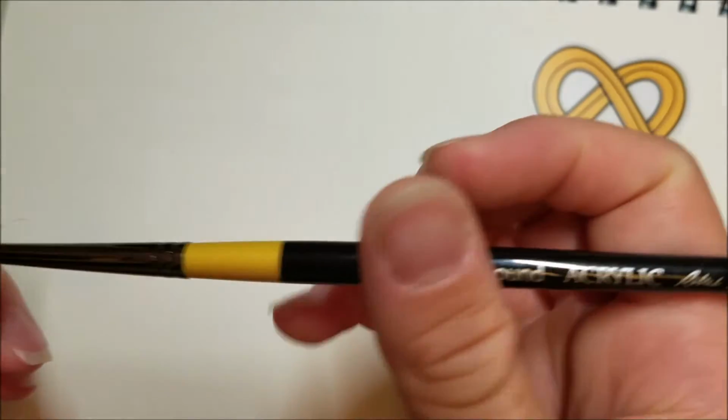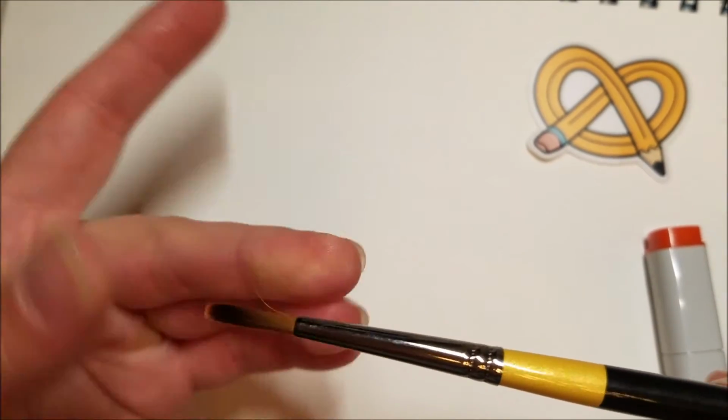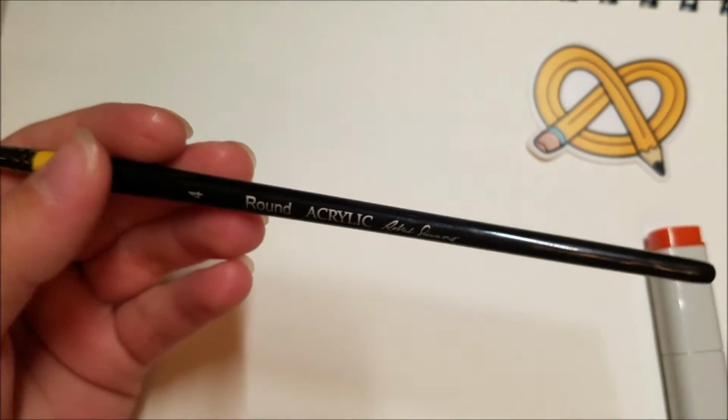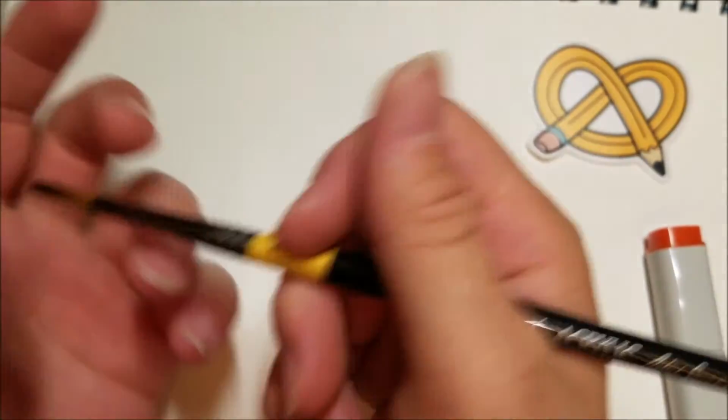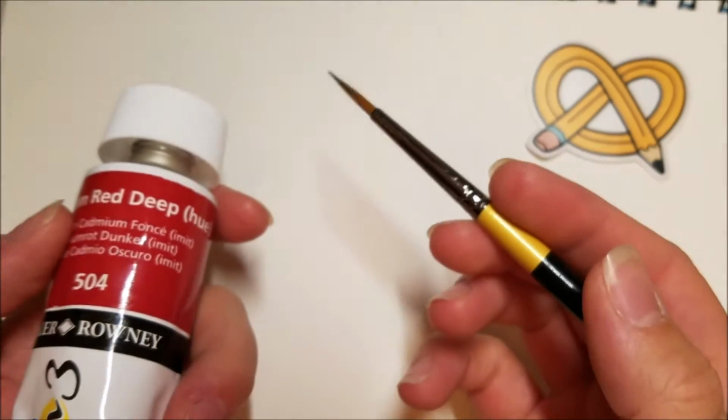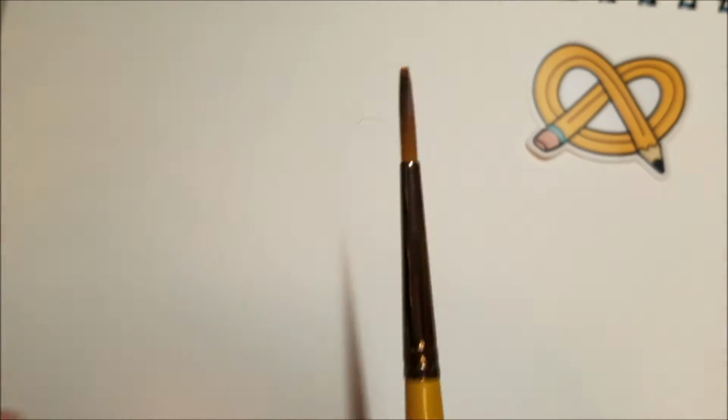It's a number 4 round. It feels like it's a pretty good brush. I like the fact that it's very short. I don't like a lot of paintbrushes to be super long, and it's pretty balanced. It's pretty comfortable in the hand. So obviously this paintbrush is for use with this paint.